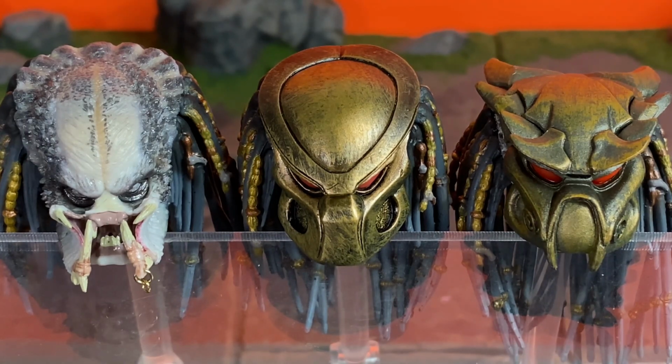So we have a more classic looking one in the middle there, but it's not 100% the classic mask. And then on the right there, we get a very cool mask with all these horns on the top, and it looks like saber-toothed teeth coming out the front, and I love the red in the eyes as well. All the Pred dreads look great with all the jewels and everything, and they are fairly simple to swap out. You know, with Neca swapping the heads on the Predators, you gotta use a little bit of force.